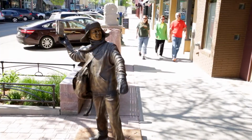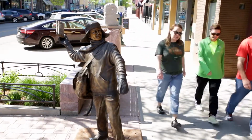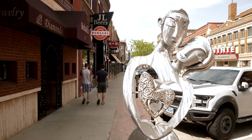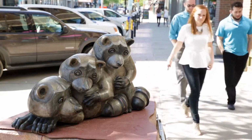SculptureWalk is only as good as the quality of our artists and their sculptures. We are very fortunate to have some of the best sculptors in the country participating in SculptureWalk. Also couldn't get it done without our financial supporters and our volunteers.